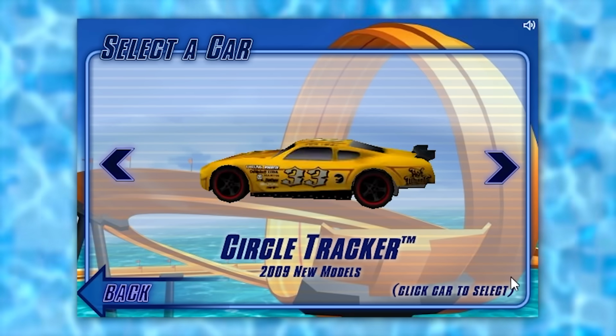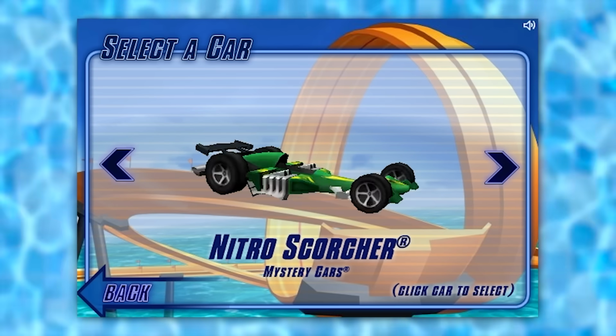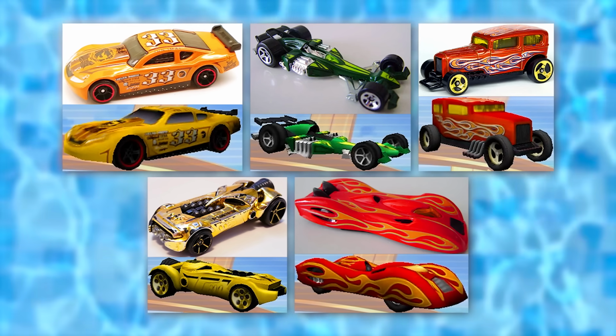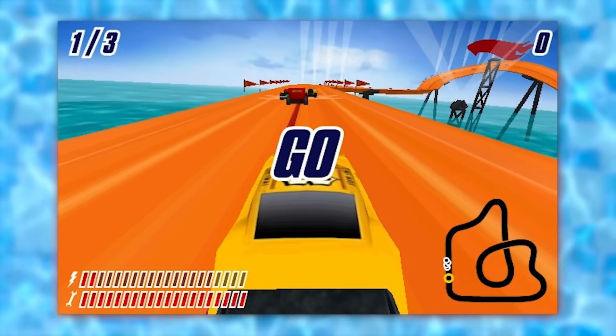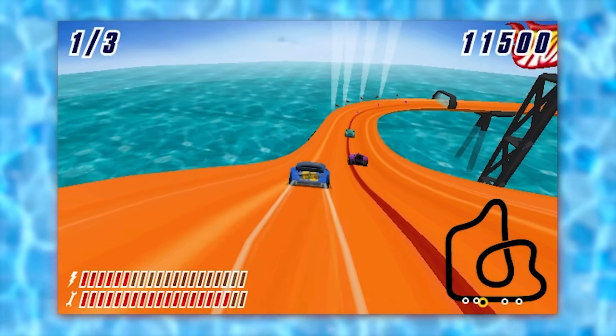Next we can choose between 5 different color shifters to drive: the Circle Tracker, Midnight Auto, Nitro Scorcher, Rocket Fire, and Ground Effects. Also, I'm pretty sure not a single one of these cars are even real color shifters. They're just normal Hot Wheels, which is weird. Hopping into the first track, the charm of this game is immediately apparent as we drive on winding bright orange roads above an infinite ocean.